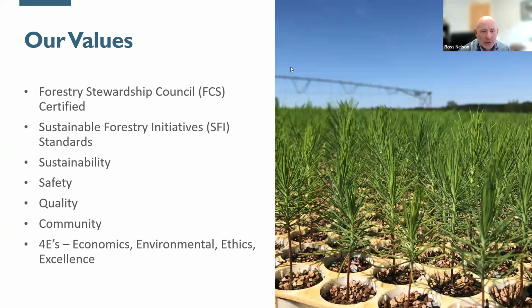And so the values for Westervelt are really now certified with the various standards that they operate under for caring for their land, for caring for the mills, and for caring for their conservation and mitigation projects. The company most recently has started this slogan concentrating on the 4 E's of what we do. And while we are a privately held company and there is a profit motive behind everything we do, the economics are important. The one thing that we'll never do is sacrifice our environmental mindset, the ethics of the company, and a strive toward quality and excellence in everything we do. So the 4 E's have become the foundation for Westervelt and how we operate.